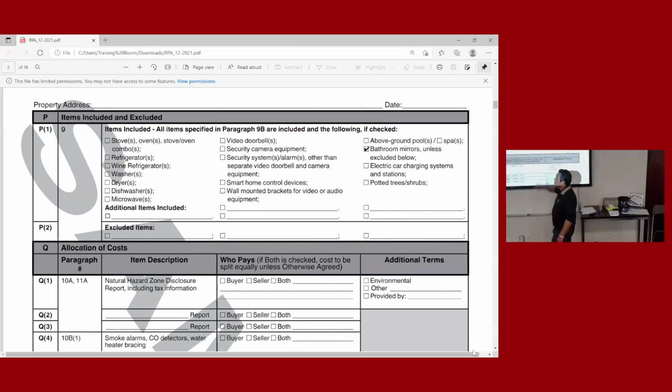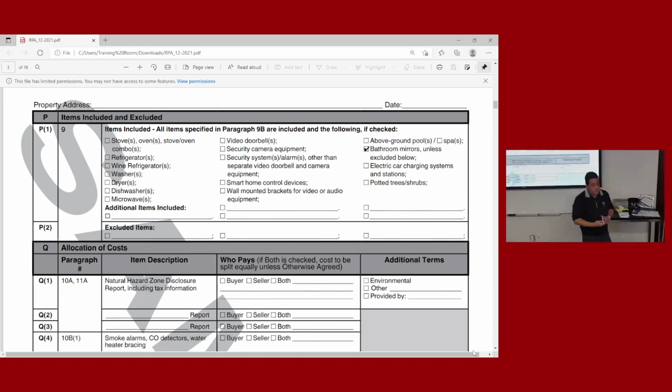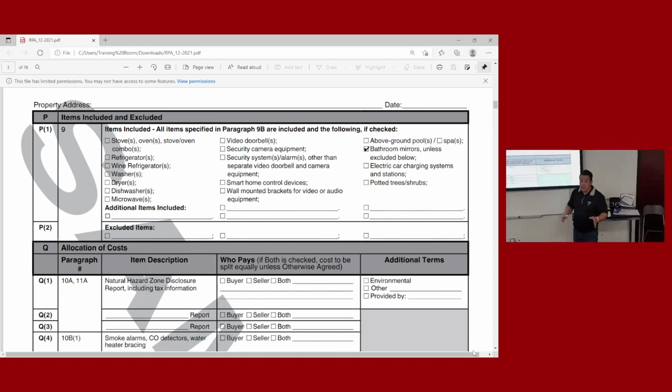Alright. But you see, refrigerator, wine refrigerators, washer dryers, dishwashers, microwaves. Dishwashers are considered attached by 2 screws right at the front. So a microwave, what if it's a countertop microwave? If you check microwave, does that include a countertop microwave? Yes, if they have a countertop microwave and you say included, it includes that microwave on the counter. You don't have to specify countertop, just any microwaves. Correct. That's why it's microwaves.